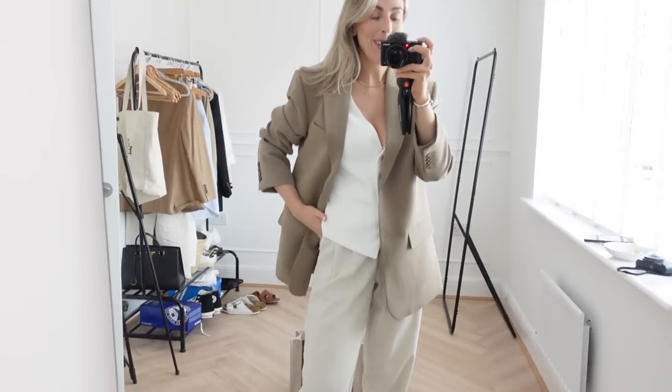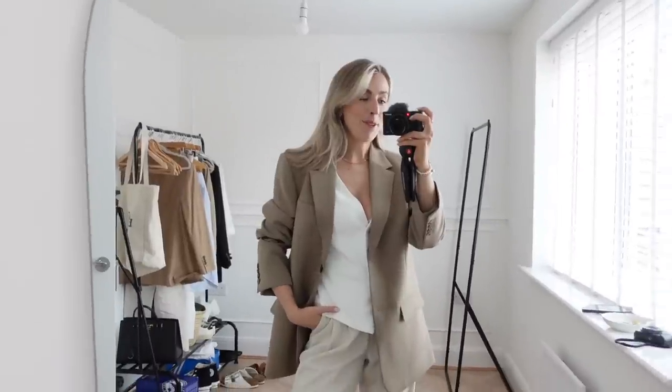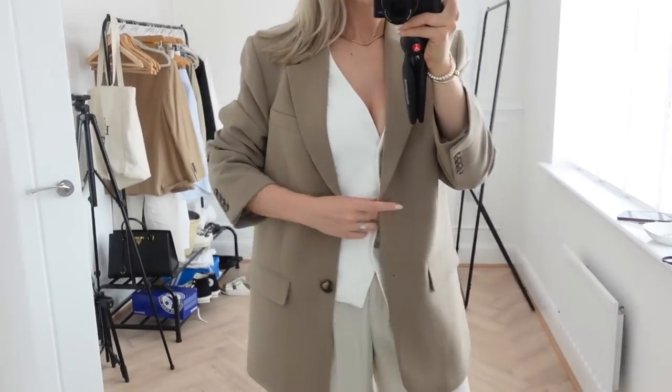Vlog video. So I'm all dressed and ready because I'm going to London today. I'm going for an afternoon tea with Primark. It's for the Bridgerton Netflix series at the Lanesborough Hotel. So super excited. So I thought I'd pop on this H&M white waistcoat.